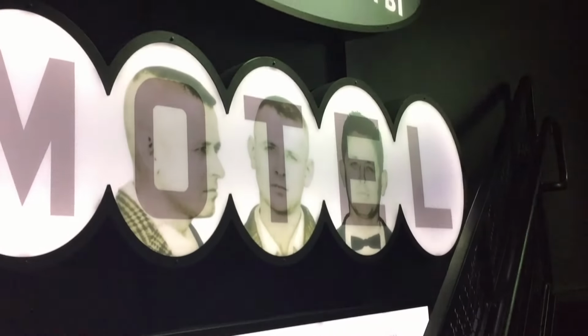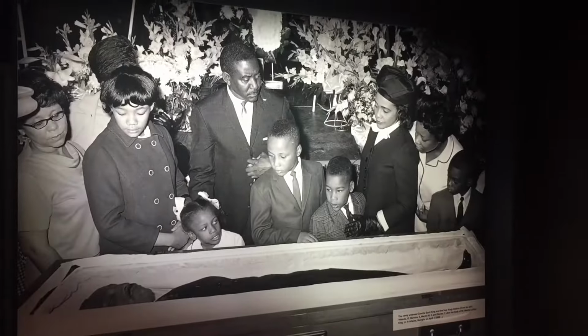Now, this portion of the exhibit hall was a pictorial overview, a summary that led into a video of the assassination and ultimately the funeral of Dr. King. The only thing I'll say here is that it was very detailed. So again, if you're traveling with younger people, you would probably want to be somewhere close around and experience this with them to ensure that you can answer any questions they may have.